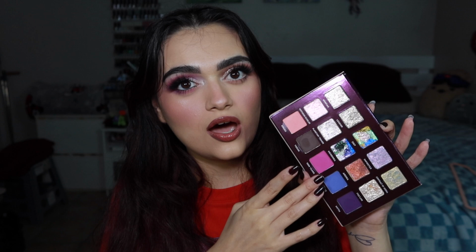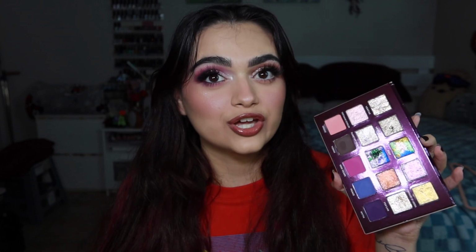And I did use some color on this eye. I used the hot pink, the purple. I think they look very good together, and if you're in a quick pinch, I feel like these are a good color match because you can build them up to be very nice very quickly.